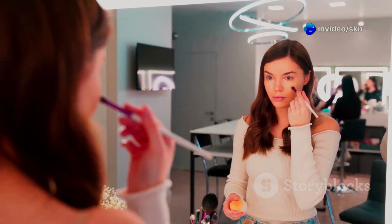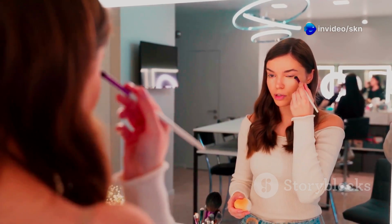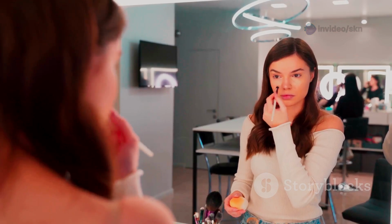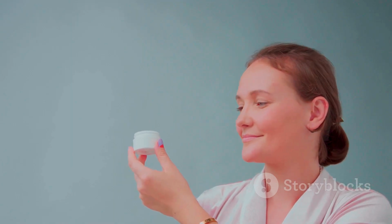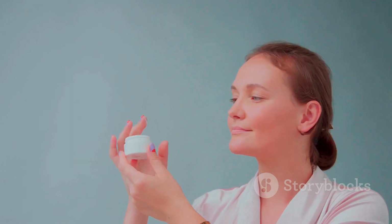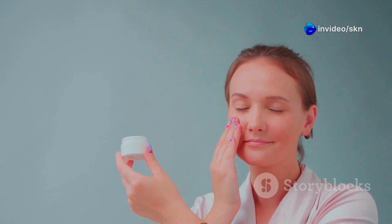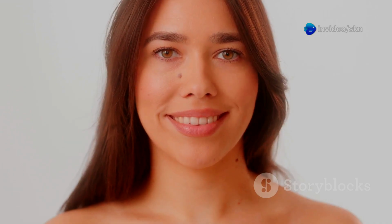Combination skin, as the name suggests, is a blend of both dry and oily areas. Typically, the T-zone is oily while the cheeks remain dry or normal. Sensitive skin requires extra care as it tends to react easily to certain ingredients. This type of skin can become red, itchy, or inflamed when exposed to irritants. Finally, normal skin is well-balanced and generally trouble-free. It has a good balance of moisture and oil, making it less prone to common skin issues.